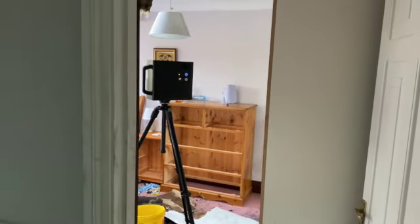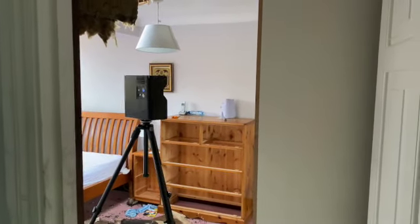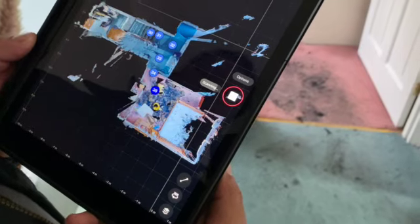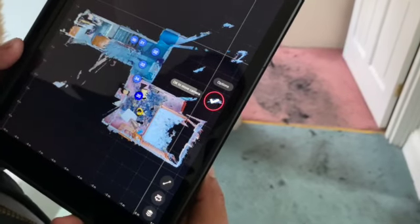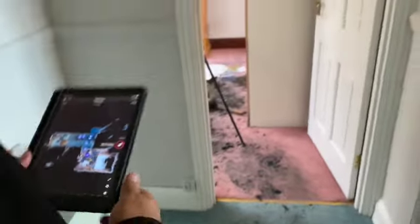So there we go. That's the back of it, so we can do whatever we want. But as it comes round, we just want to get out of its way so that it can happily scan on its own. And we can see there it's scanning. And now it's finished, and it will just tell us when it's okay to move the tripod. Little tick, off we go, on to the next scan.